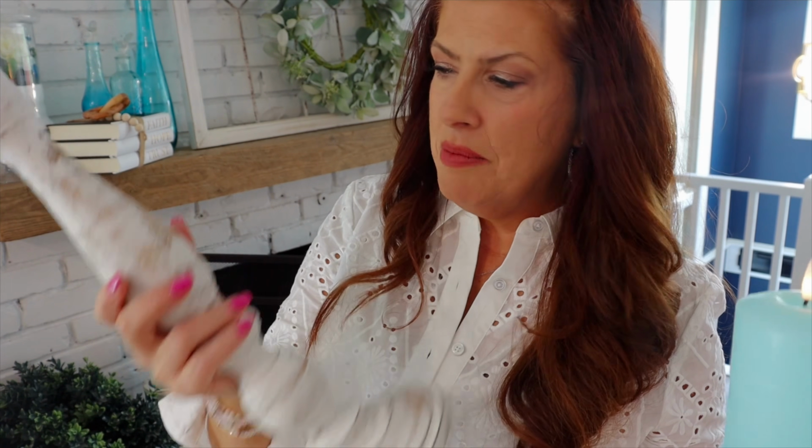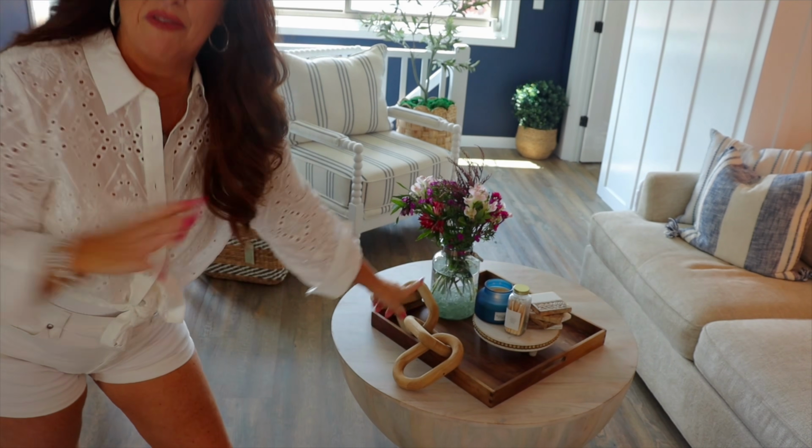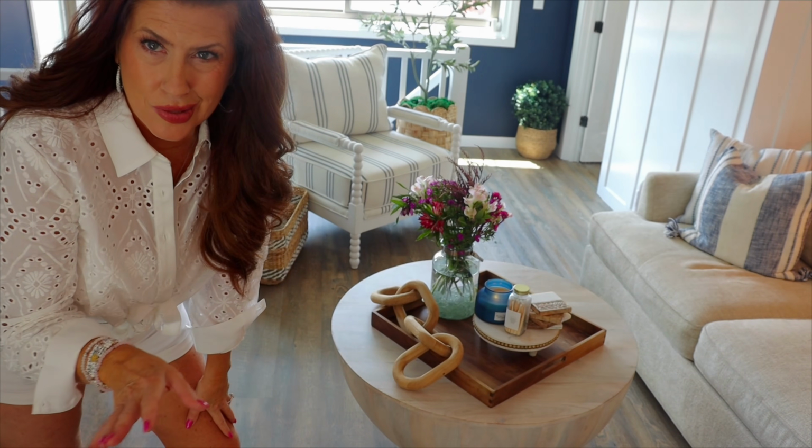How cute are they? Very, very beautiful. Love these candlestick holders. There's two of them, one tall. They're perfect for your hearth. And to me, they scream beach and coastal. Tea glass in your clear vase. I've had that vase for a million years. Never used it at the other house.